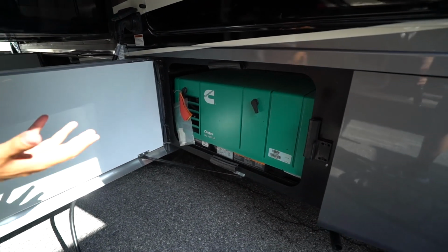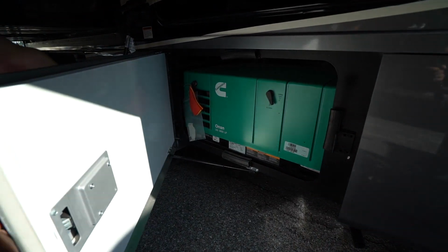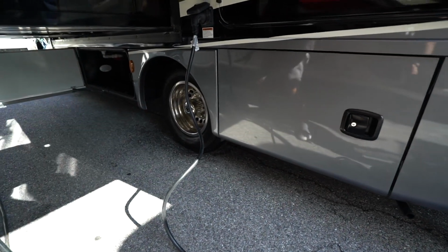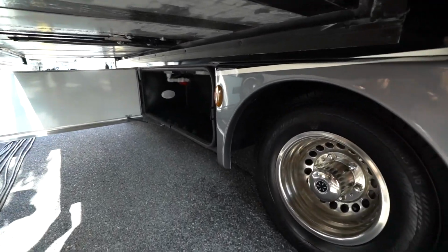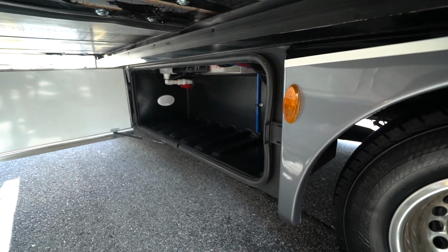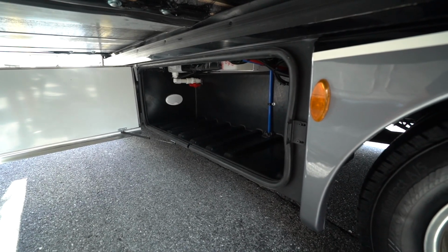Up a little bit further is your Cummins Onan 3600 watt generator. Now it does come standard with LP. However, if you want a diesel generator, that is an option that you can get on here. And if you drop down underneath the slide, so this one is definitely a little bit harder to reach if the slide is out, but you can see you have a big additional storage area right there, and you also have the light in there as well.